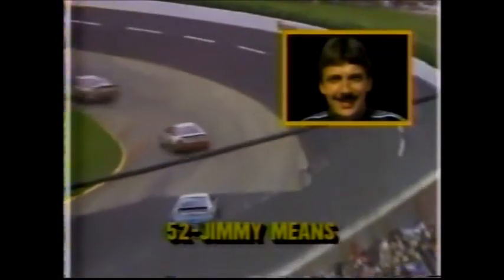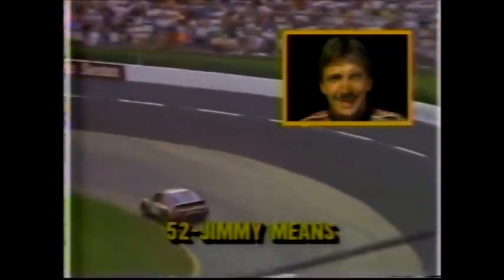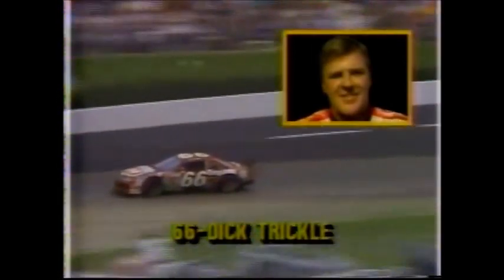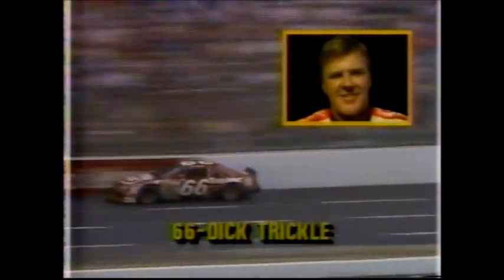We go back to Morgan Shepherd in the Motorcraft Ford. Number 15. He is in 4th spot. Jimmy Means, the Alka-Seltzer Pontiac, following Morgan Shepherd. Dick Trickle, who just a few laps ago spun coming off the second corner, lost a lap, is now a lap down in 8th spot.